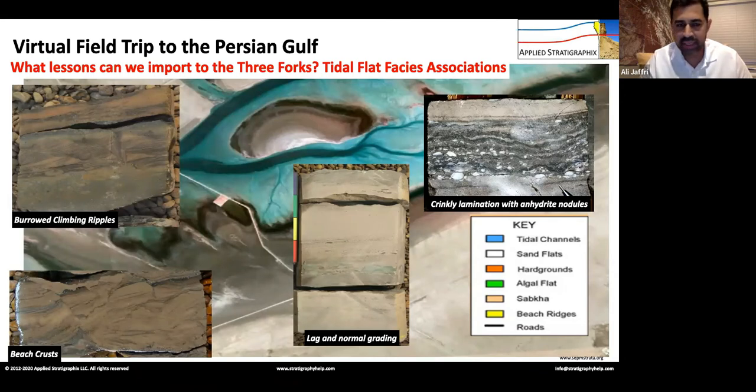That's something we haven't talked about. Amongst the pictures that I lost were some of my beach crust pictures, and these are pretty cool. What happens is, along coastlines in the Persian Gulf, as these waves hit the coastline, the water degasses. So you release CO2, that decreases the solubility of calcium carbonate in the water, and it causes calcium carbonate to precipitate right on the beach, right there and then.